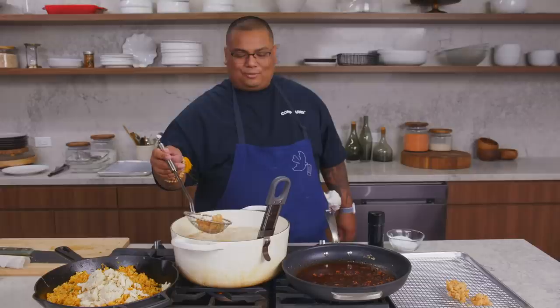Anything that comes out of the fryer, please season, okay? Don't be an asshole not seasoning, okay? Learn that the hard way, too. The motherfucker makes you fry it again and make you eat it. Restaurant industry's so rough, dude.